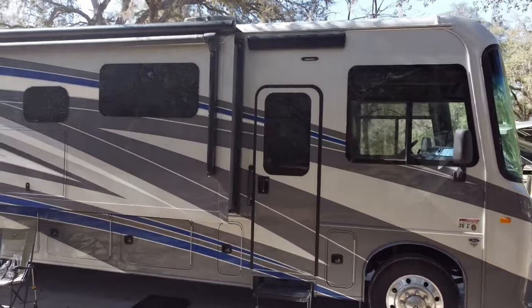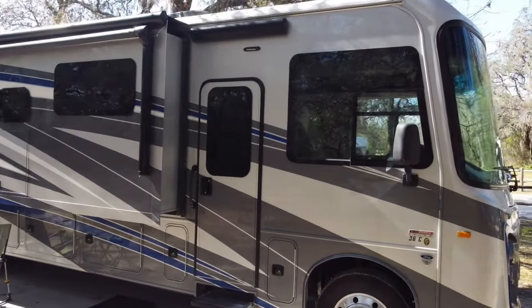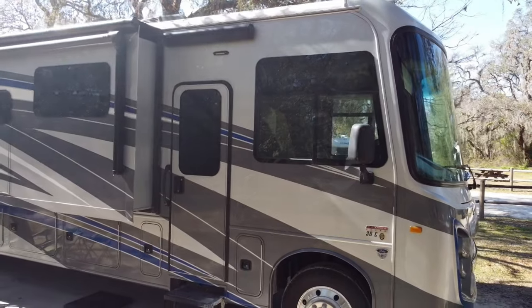So in conclusion, I would have to say that we made the right choice to go with the Class A. Definitely, we are in love with the motorhome lifestyle. We do enjoy the travel trailer, but I would definitely say that the motorhome is more for us. We're planning for the future, so hopefully within a year or two we can start doing more extended trips. I think this is going to suit us very well going forward.